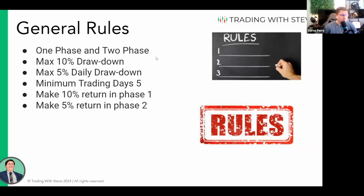Okay, so these are some general rules of prop firms. Most prop firms offer what's called a one phase or two phase challenge. I typically like to go with the two phase challenges. The reason why I like two phase is it does require more trading, but they're usually less expensive. So if you're already a good trader, you might as well save money on the prop firm audition fee and just trade better and a little bit longer. The one phase challenges are attractive to other traders because they don't require as much trading, but they cost more money. So you kind of pick your poison with which one you want to do.